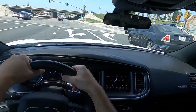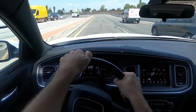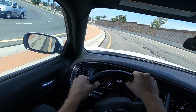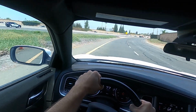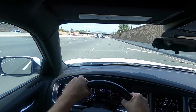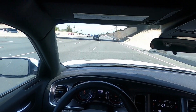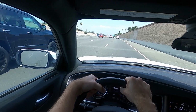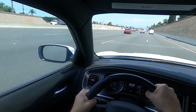All right, let's take this beauty on the freeway just for fun. Give it the beans. Oh, the surging power of the Pentastar V6 and the smooth shifts of the 8-speed automatic has us going way too fast. So we'll back off of that a little bit. I love driving these cars, I really do. Even on stupid 22-inch wheels, this is a fun car to drive.